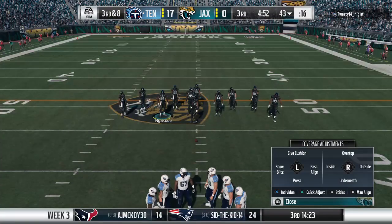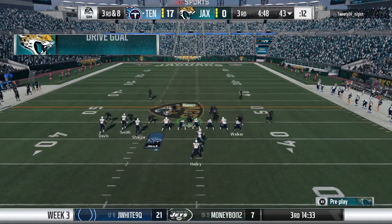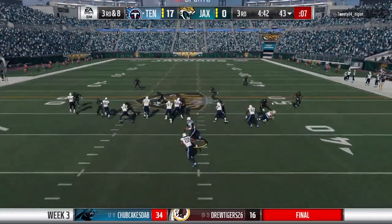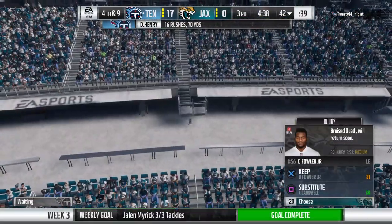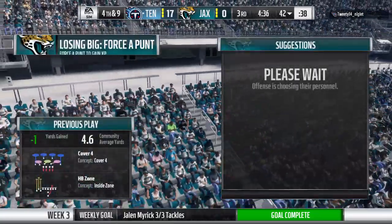The Titans on 3rd down. They've converted 3 out of 5 thus far. This is 3rd and 8. Henry will get it. He's been busy today. And this one's going to go the wrong way, losing yardage back at the 42. A loss of a yard, and it brings up 4th.